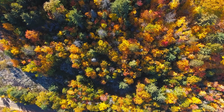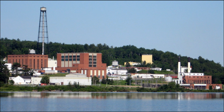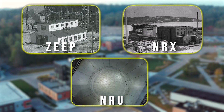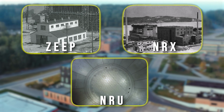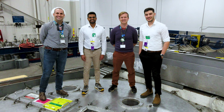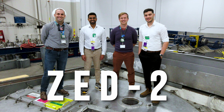Once considered a secret location for Canada's nuclear program, Chalk River Labs is home to several unique and historic nuclear reactors, like the now fully decommissioned Zero Energy Experimental Pile, ZEEP, the National Research Experimental, NRX, and the National Research Universal Reactor, and a little known gem which we got rare access to, an operating reactor on site called the Zero Energy Deuterium Reactor, Z2. Yeah, that's a pretty cool name.